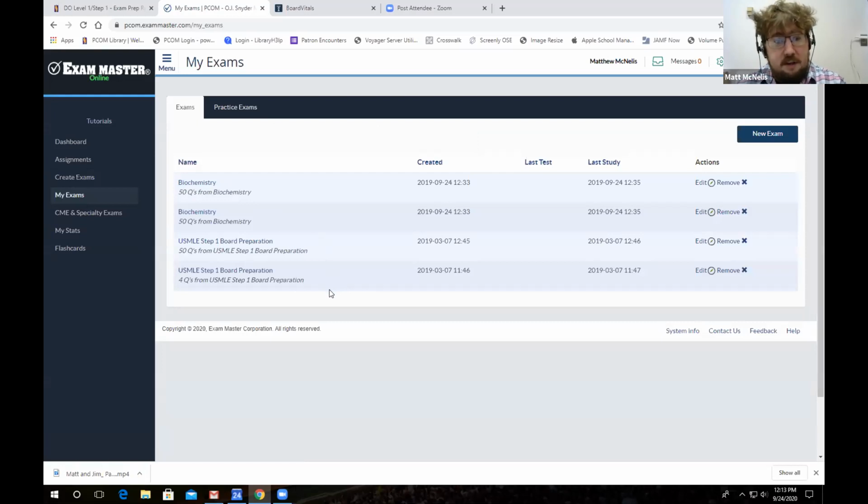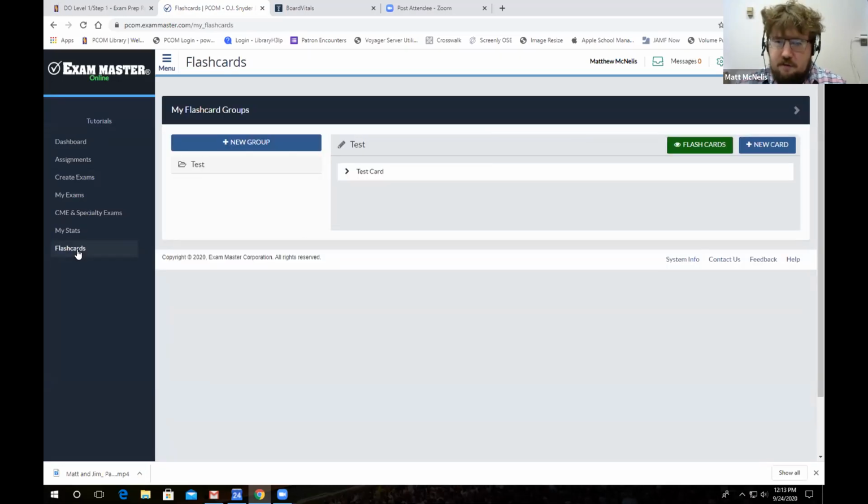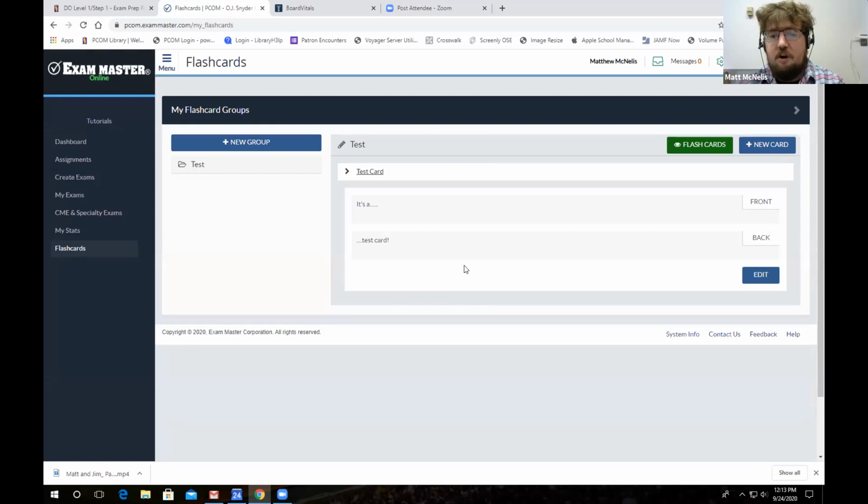One nice thing about Exam Master is going to be the flashcard option. You guys can make flashcards. It is a little time consuming, but you can make a flashcard and be able to work that way. And I've seen that work. I've seen a lot of students in the library, well, not now clearly, but in the past, a lot of students that use flashcards to test. So you can make them virtually on Exam Master.